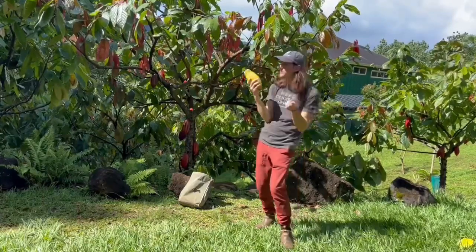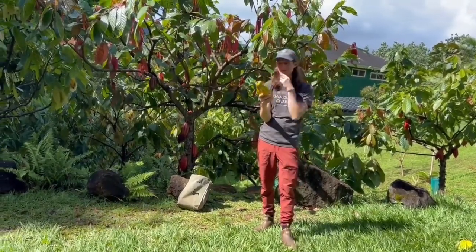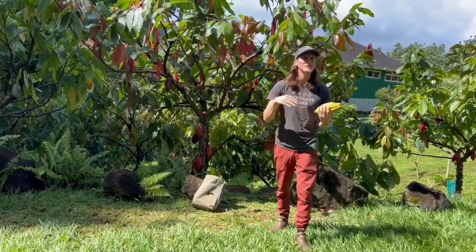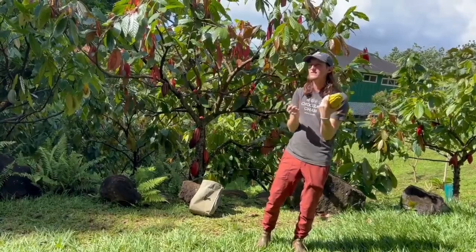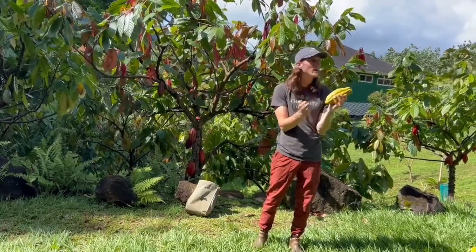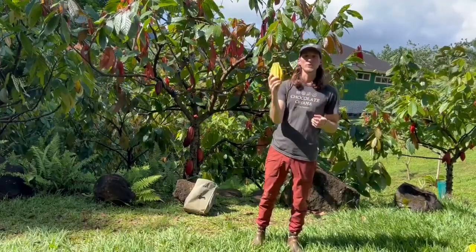Has anybody tried this fruit before? There was someone that visited us before, but you're in the gift shop. Yeah. Is that right? That's right. So we're going to try this fruit. Super delicious. Tastes nothing like chocolate. It's very tropical. It's like if a mango and a lychee had a baby. Very delicious. We're going to try that fruit a little bit later.